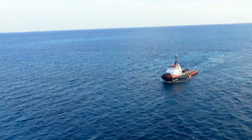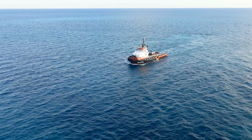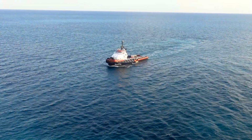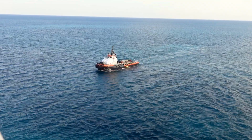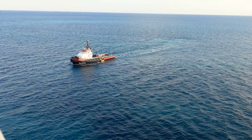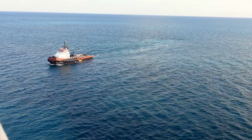A really unique part of Ocean Cay is they have their own tug that sits out here at the island, so there it is right there. Very cool. I don't think we need it, but they might just attach and do it anyways, but we'll see. That's kind of cool though.